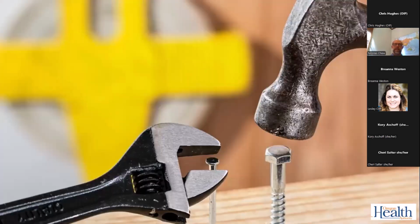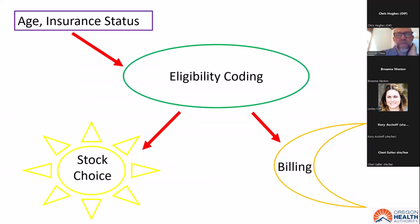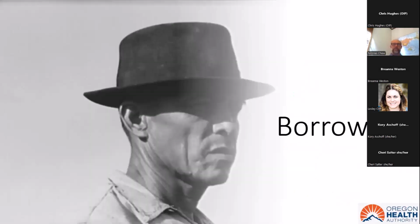So the important thing about those codes is that you're using the right tool for the job, using the right vaccine and the right code for the right kid or adult. And it's kind of a flow. If you know the age and insurance status, that flows into the eligibility coding. And then based on the eligibility coding, there will be consequences for what stock of vaccine you use and billing.